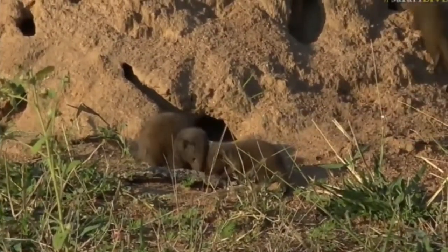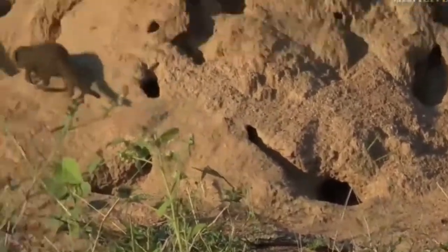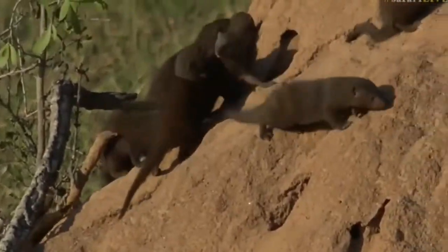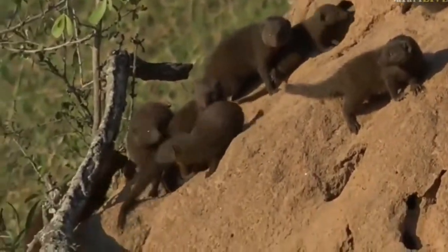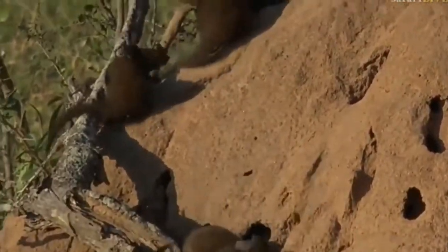There's a couple of little babies here. I'm sure you've noticed. That one on the right is a youngster. Bounce, bounce, bounce. Probably about, I don't know, 6 weeks, 8 weeks old. Old enough to be accompanying the mongoose on their way out.